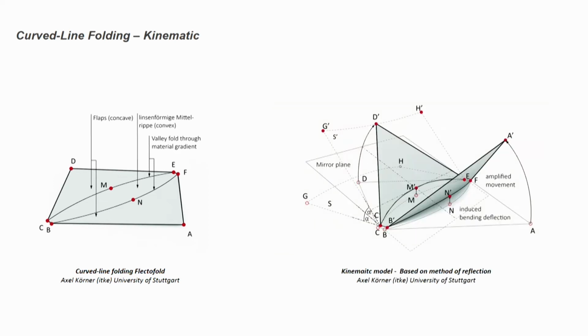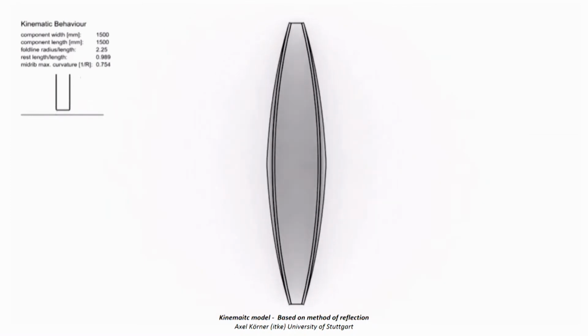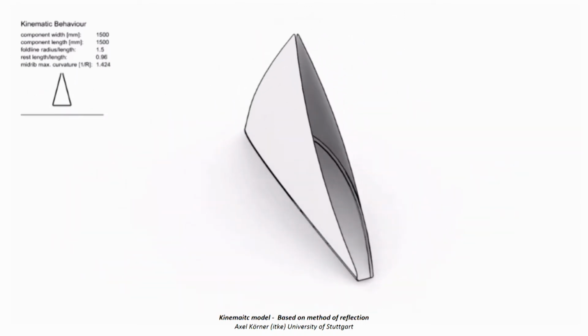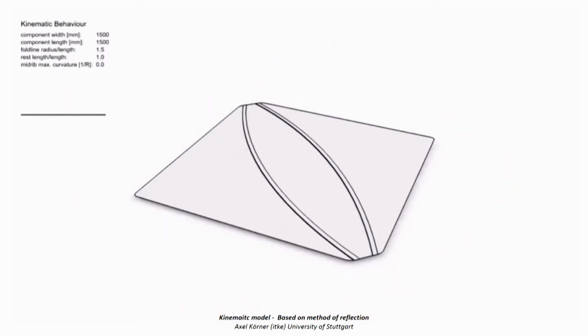So in our case, that means that in the midrib, we introduce a bending deformation, and based on this bending deformation, we can simulate or approximate the folding behavior of the system. As we can see here, we have a very close relationship of the radius of those fold lines to how much displacement we need, or how much bending deformation, how much actuation we need, and so on.